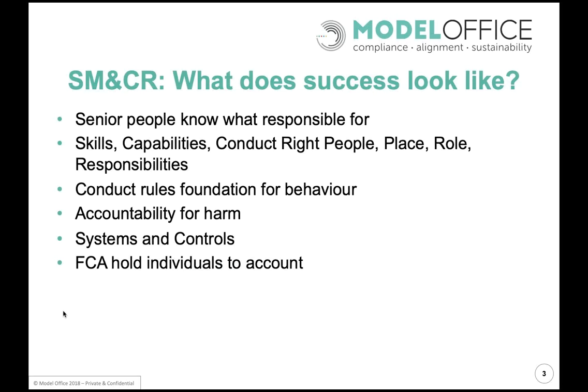So if the FCA come in to do a visit on your business tomorrow, and they want to look at the SM&CR and see where you are and what you're doing, they want to look at how you're implementing across these key areas. They want to know who the senior people are in the industry and what they're responsible for, and how that's outlaid in your statements of responsibility, which we'll talk about.